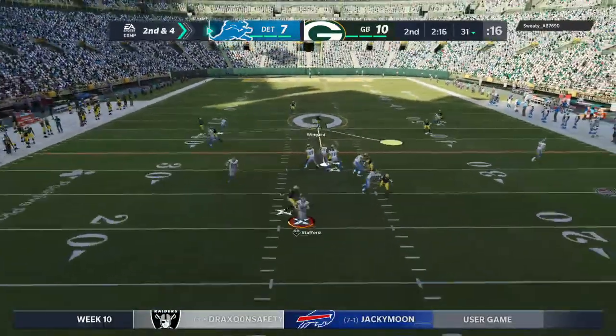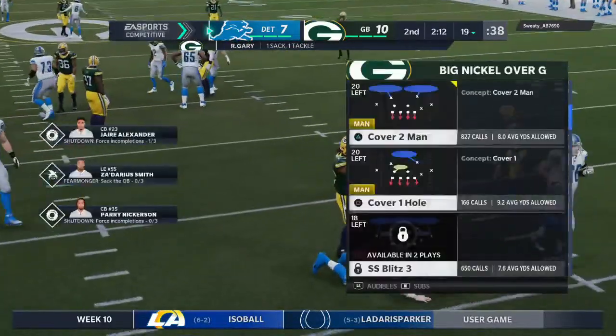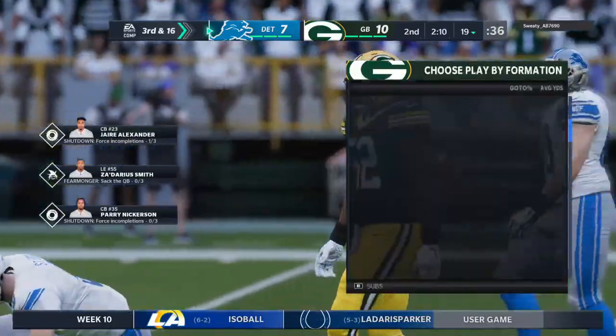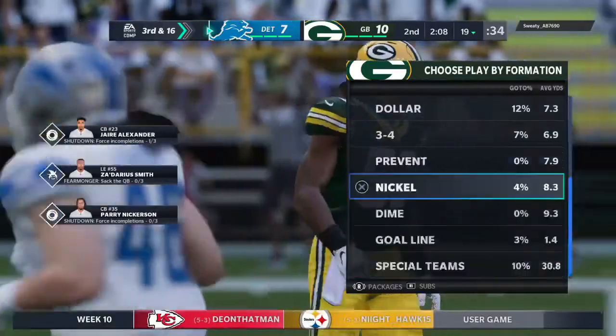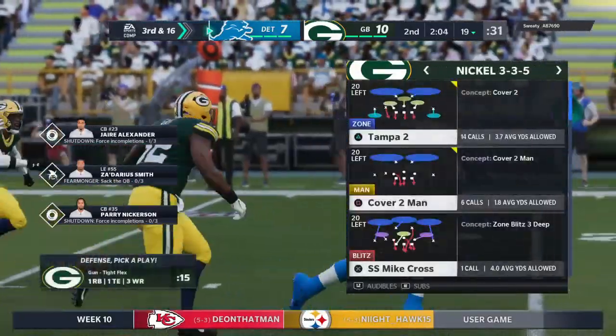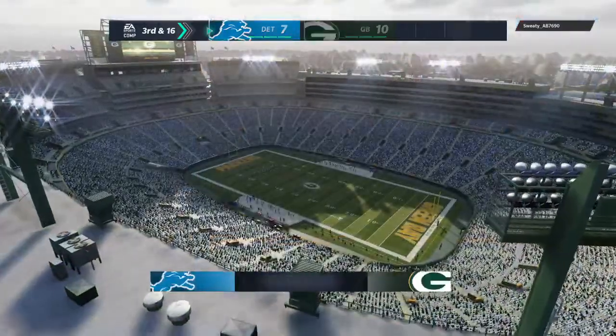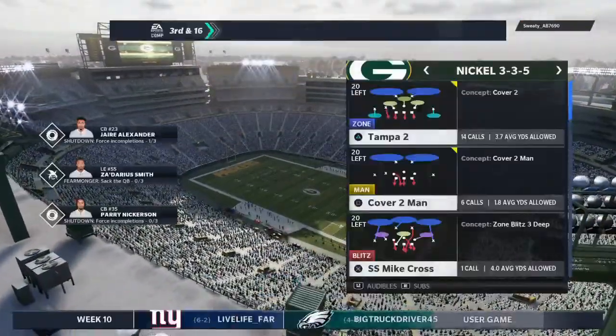To throw is Stafford. And he can't find a receiver, and he's brought down. Rashawn Gary. He brought the pressure on the blitz, and he gets there for a loss of 12. 3rd down. 2 minutes remaining in the first half. 10-7, our score.